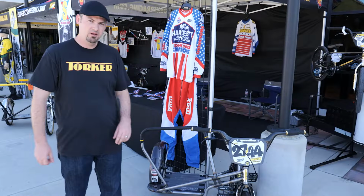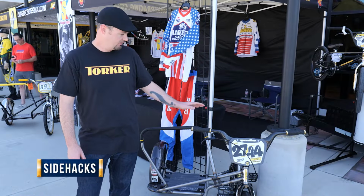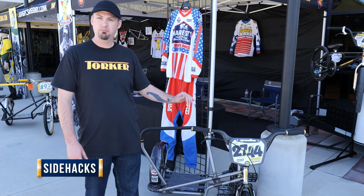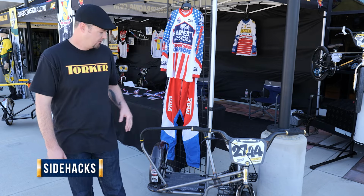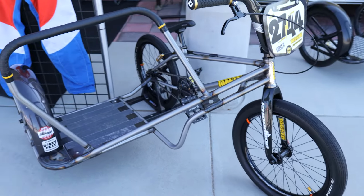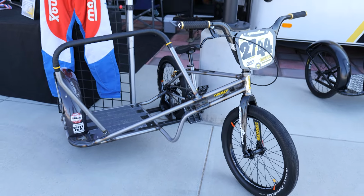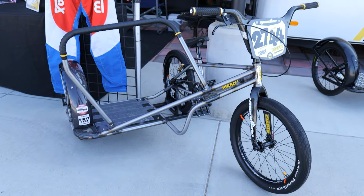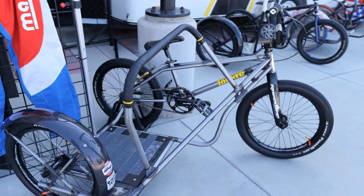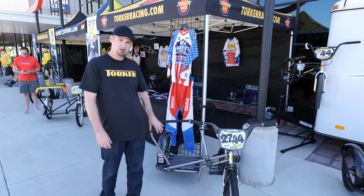Great. This is the Pro X side hack. This was actually our prototype frame from before the first drop. We built this one up to really be our halo bike for the Torker debut whenever we're at Dirty Fest. So this, we fully fabbed the side hack itself custom.